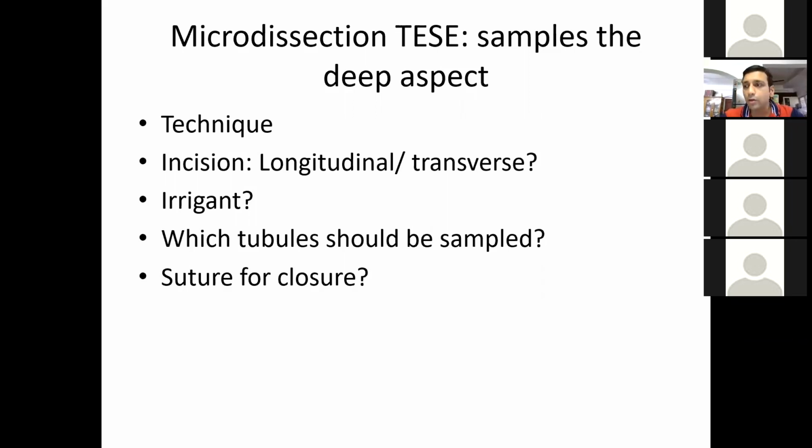Now, for closure, you will take a non-absorbable suture. Ideal is a 6-0, but a 6-0 needle would be more difficult to handle. So practically a Prolene 5-0 is used by most of the surgeons. Now, this is more for general surgeons. I'm sure that all the urologists know that be it a microdissection or an open testicular biopsy, which hardly anybody does now, the suture always has to be non-absorbable.